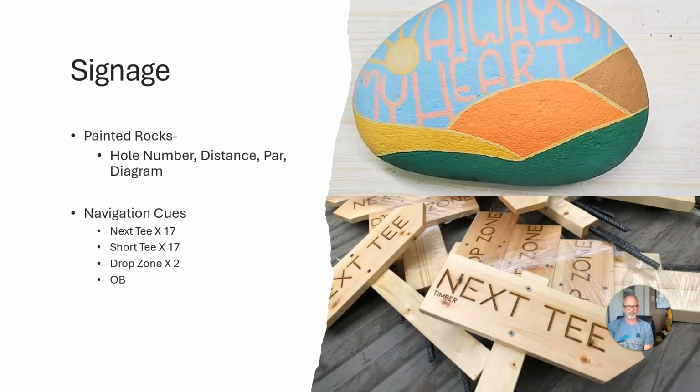But what I am going to do, and what I've been doing, is in my basement with a jigsaw, cutting out arrows, just to give first-time users a little bit more wayfinding cues as to where they're going for the next hole. I know that can be frustrating for first-timers. I don't know where I'm going. I don't know what I'm doing. So, my goal is to add some navigation cues for every single thing. So, writing it out and wood burning on each of these. Where the next tee is, where the tee boxes are, where the drop zones are, etc., etc.